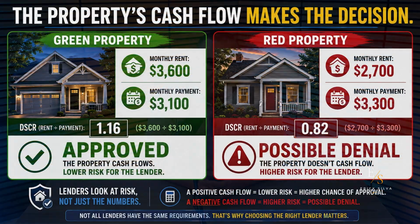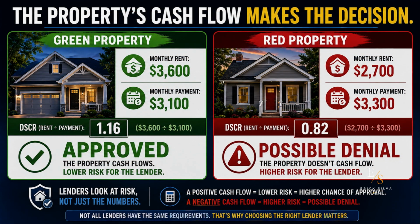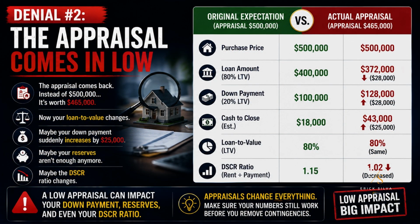Let's give an example. We have a green property. The rent is $3,600. The payment is $3,100. Approved. Then we have a red property. The rent is $2,700. Payment is $3,300. Possible denial.